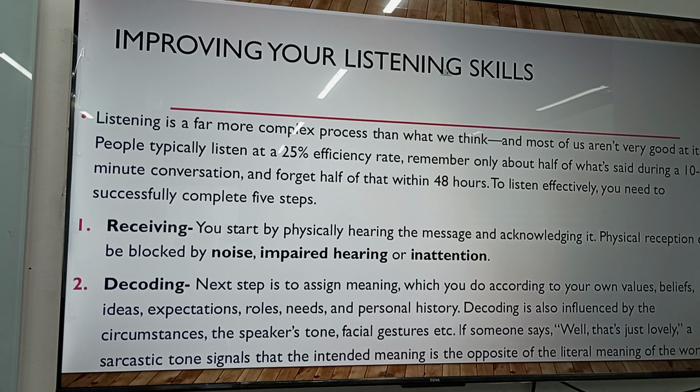Decoding. The next step is to assign meaning, which you do according to your own values, beliefs, ideas, expectations, roles, needs, and personal history. Decoding is also influenced by the circumstances, the speaker's tone, facial gesture, etc. If someone says, "Well, that's just lovely," a sarcastic tone signals that the intended meaning is the opposite of the literal meaning of the words.